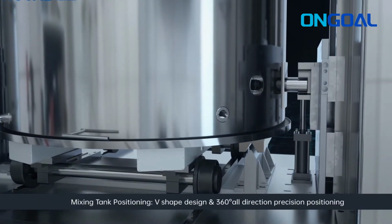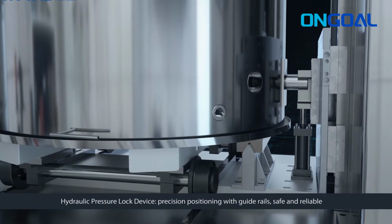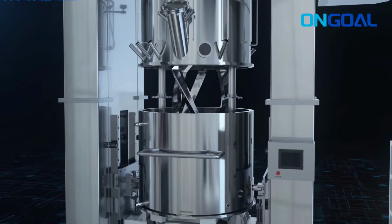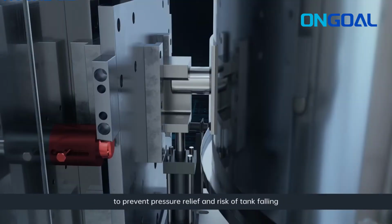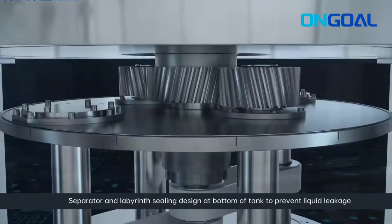Mixing tank positioning, V-shape design, 360-degree all-direction precision positioning, hydraulic pressure lock device, precision positioning with guide rails, safe and reliable. Tank support device, adopt wedge-shaped structure designed to prevent pressure relief and risk of tank falling. Separator and labyrinth ceiling design at bottom of tank to prevent liquid leakage.